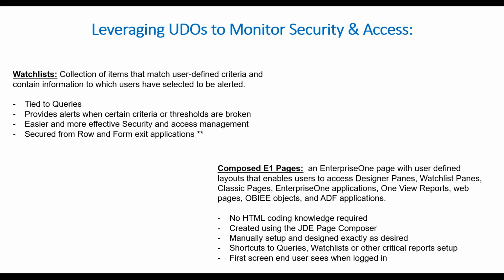And something to keep note of, which I'll show you a potential way to get around it, or at least a tip, is these are secured from row and form exit applications. So, for instance, the example I have coming up is for security history. Well, security history is a form exit of P98OWSEC. You're not going to be able to leverage a watch list for security history. That just didn't seem correct. So we played around, and just because it's in a row or form exit does not mean you can't have it. So we'll get into it in a minute and show you how you can create a watch list on a row or form exit.